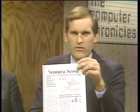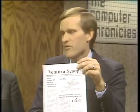John, you've got a piece of paper in front of you. Is that the result of Ventura output there? Can you show us? Is that the result of the output? As you can see here, we have a document that, in fact, was done on a laser printer such as the one that we saw earlier. And I'll show you just here in a moment what it looks like up on the screen. Well, you're loaded now. Could you run Ventura?